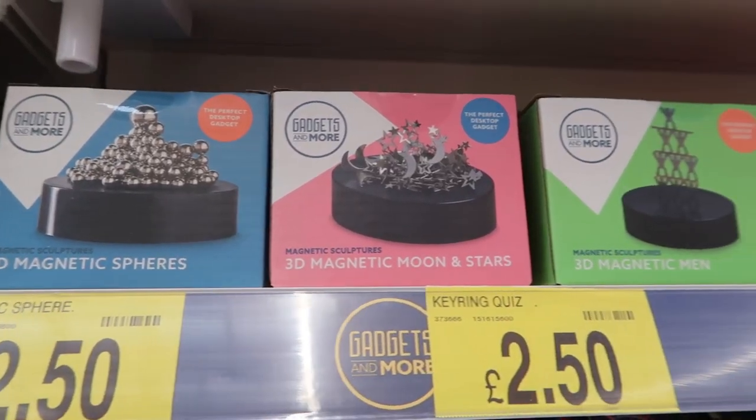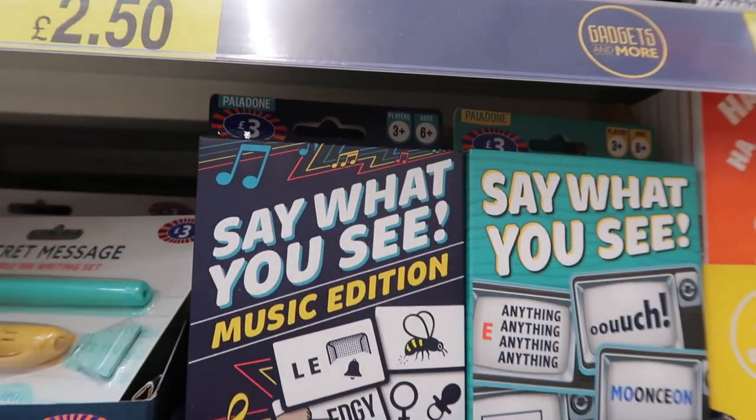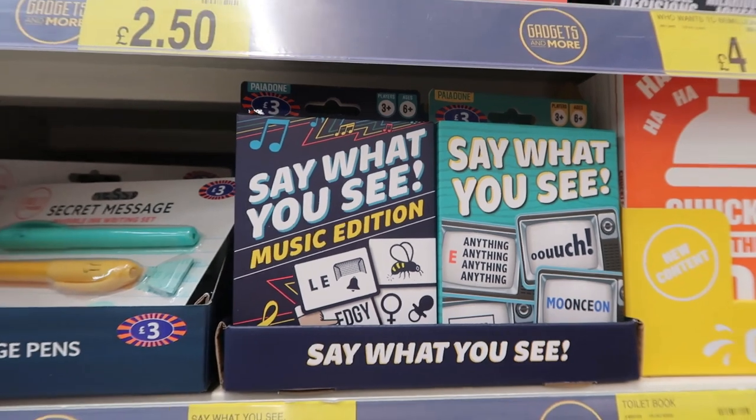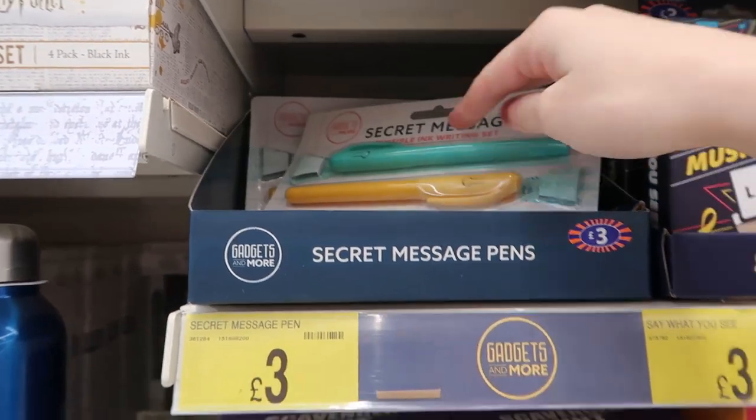And then these are just the kind of jokey stocking filler gifts, or some games that you can play with your family on Christmas Day. So yeah, I just thought I'd show you the last few little gifts of this section.